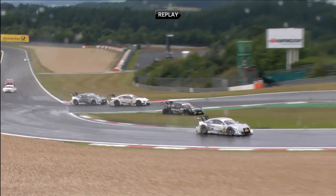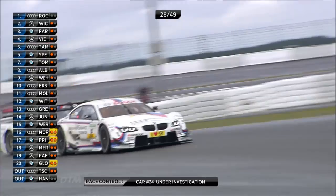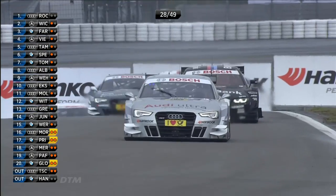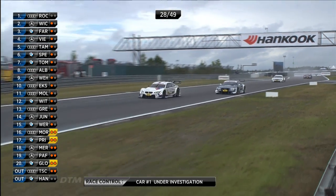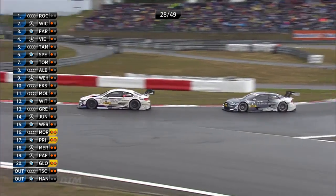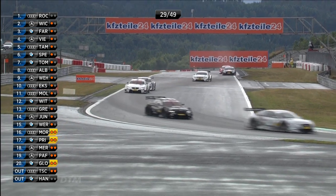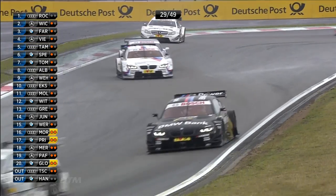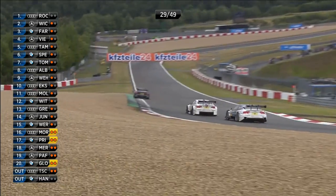And there we can see it again. Mortara's got away with that possible coming out of the pits, and well, both Spengler and Tambay under investigation now. They're busy boys, these stewards, aren't they? Yes, they are a bit. In the second half of this DTM race here, round 7. Rounds to go still at Oschersleben. Of course, Zandvoort before that, and finally at Hockenheim.